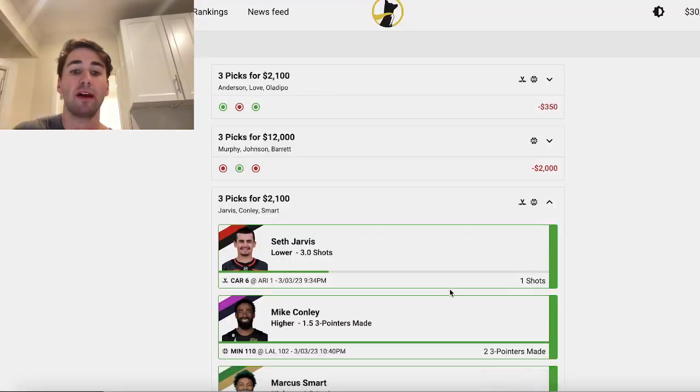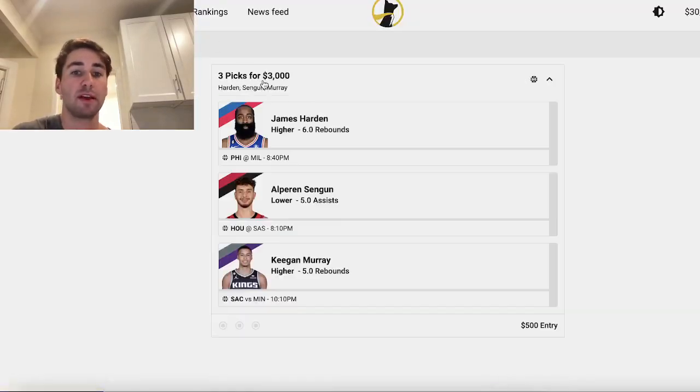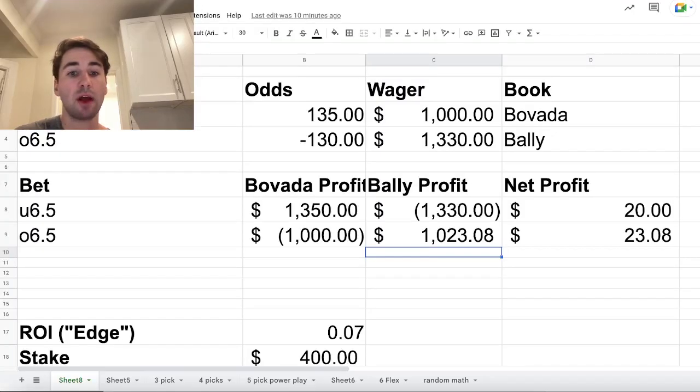So this is the first play I locked in. Let's go back here so you can see it all. Harden over, Sengun under 5 assists, Harden over 6 rebounds, Keegan Murray over 5 rebounds. So let's keep going through.